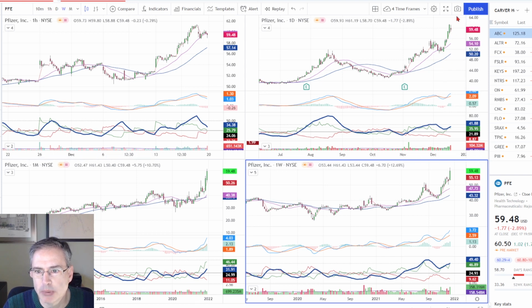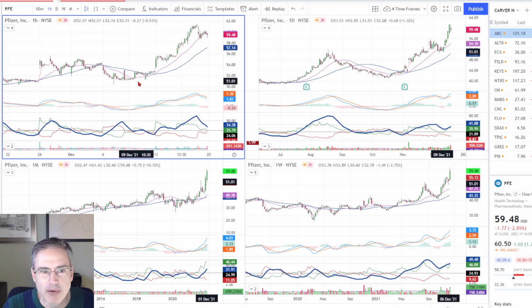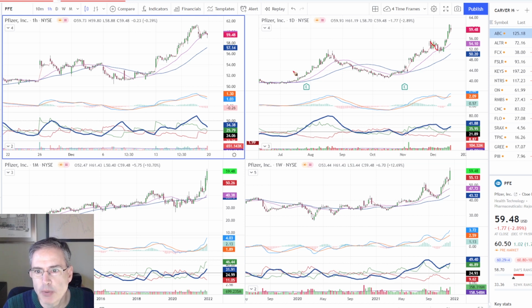I am looking to play any kind of trigger off the hourly. So let's go to the hourly now. And we've got, during this pullback, that's this pullback here, okay?